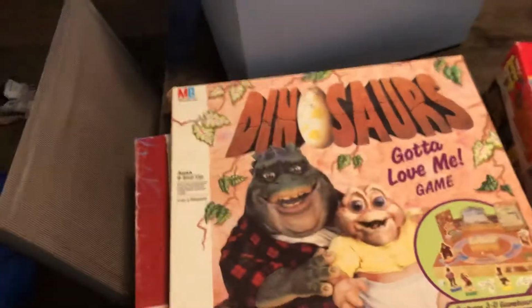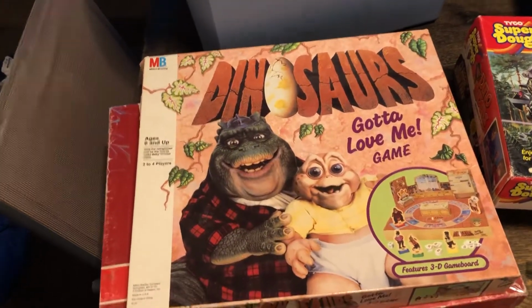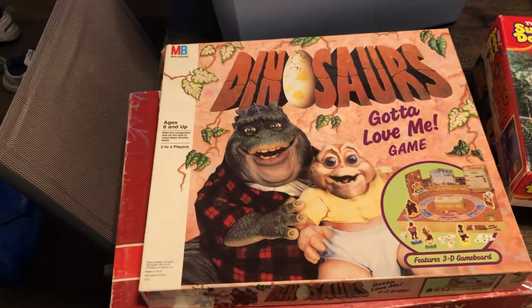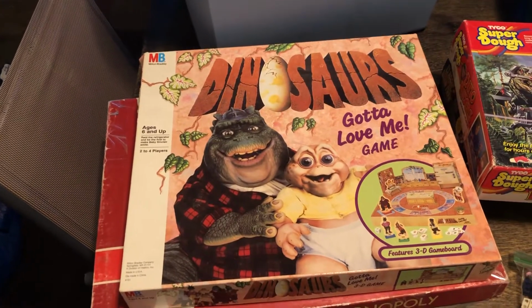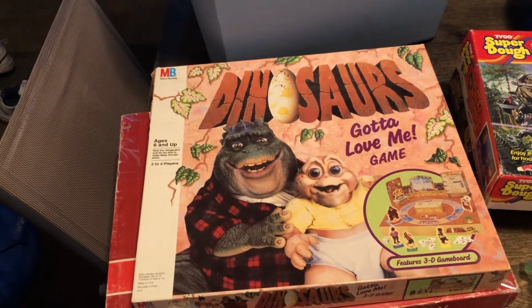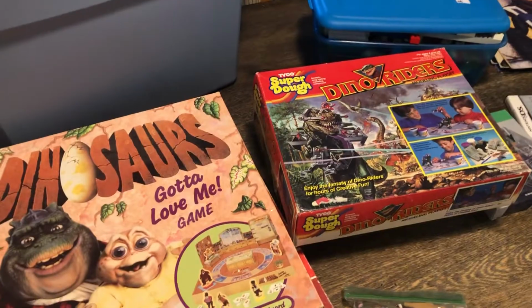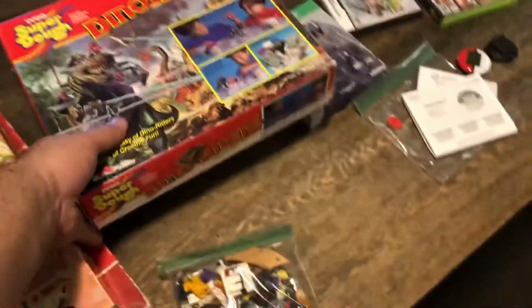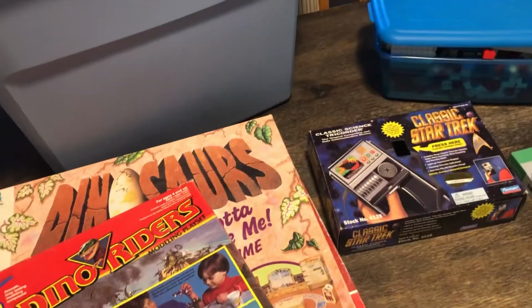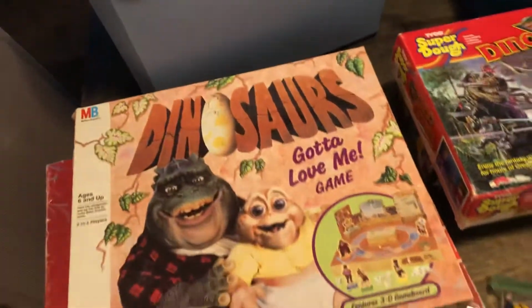And it was an older lady, and she was really nice. And she said, "Well, do you remember this show?" I said, "Yeah, I remember watching that show." And I asked her how much she wanted for this game, and she said a quarter. So I ended up giving her $1 for the game, the Super Dough Dino Riders, and the Star Trek box, and I just told her to keep the change. And she was practically giving stuff away. She just wanted it gone.